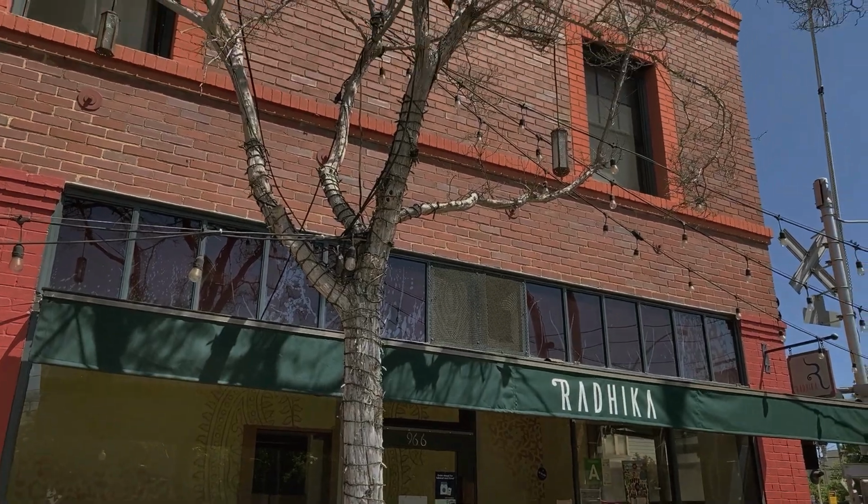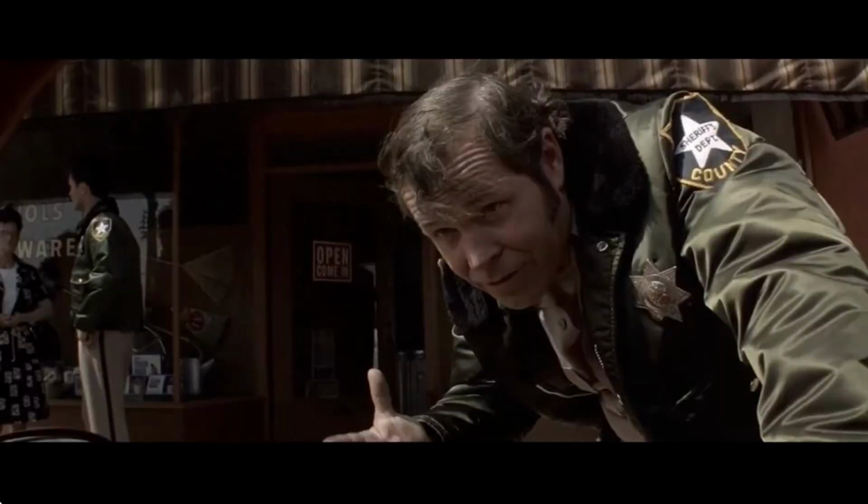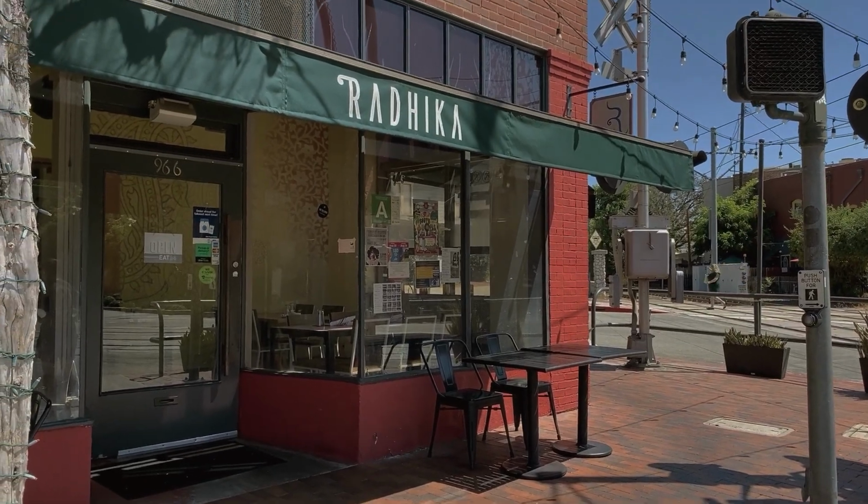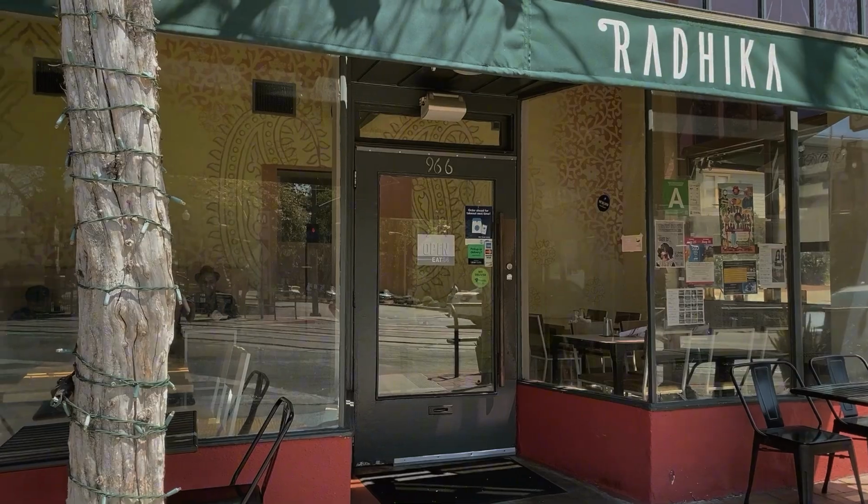Today it's a restaurant. It looks like there are two spots where you could enter, but the one from the film would have been the one on the corner here. And the windows, they still look the same, and the outside as well. It just looks like it's been painted a brighter shade of red.